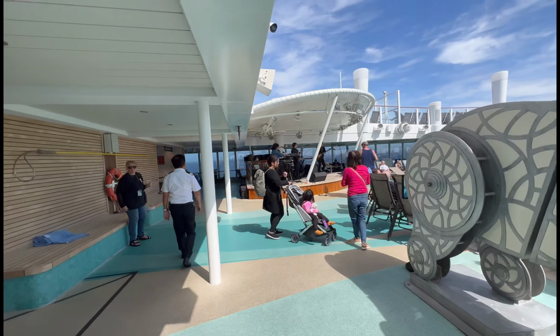But here is your washy station, and it's a pretty big buffet. However, they do utilize both sides of the buffet basically with the same stuff, so it's kind of just a copycat on both sides. Buffet generally was pretty busy for breakfast, lunch, and dinner.